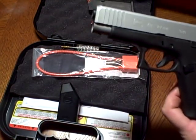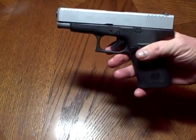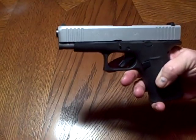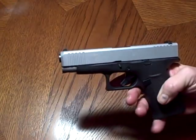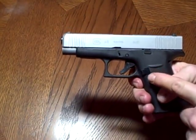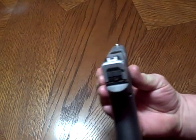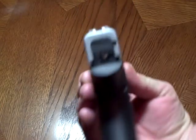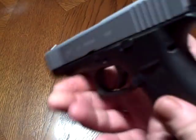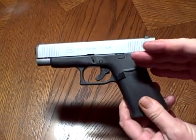But this right here, let me get this out of the way. Sweet little shooter. Best factory trigger on any Glock I've ever fired. Does have the larger magazine release button here. The sights, your standard Glock sights, of course. We all know what those are, and these 48s do have, some of them, the Glock factory night sights.